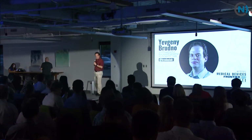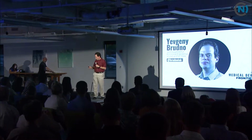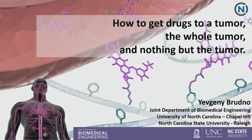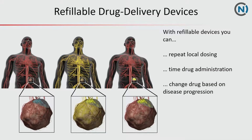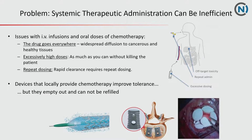Cool. Hi. So I'm Yevgeny Brudno. Thanks for the invitation. So I started my lab a couple of years ago, focused on drug delivery systems, and specifically the thing that really motivates me and a lot of the people in my lab is thinking about how to get drugs more efficiently to tumors. I have this cutesy title about how to get drugs to a tumor, the whole tumor, but the major thing being nothing but the tumor. And so the thing that motivates us is how inefficient and quite frankly sucky current chemo and immunotherapies are.